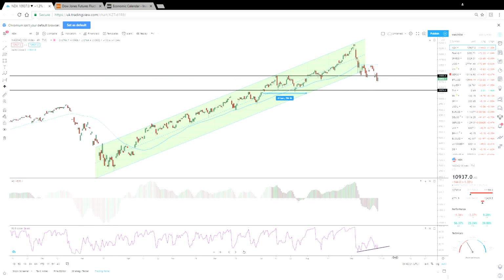The indicators, obviously RSI, is getting stronger. So what you really want to see is another potential drop into this level before we take off. It might not actually drop that much, but if we look at that low end, it has got potential to drop. So that's NASDAQ, a really brief overview.